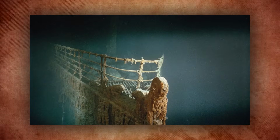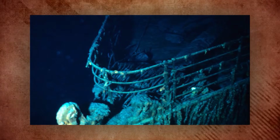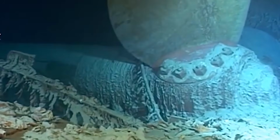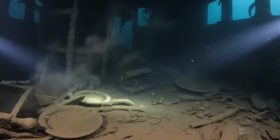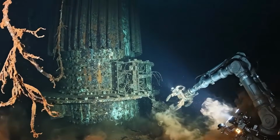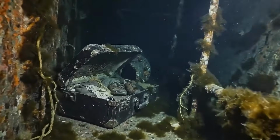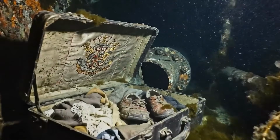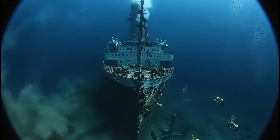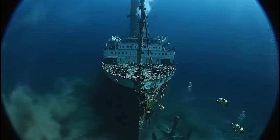More than just images, the data formed the foundation of a geographic information system database that enabled researchers to study the relationships between objects scattered across the debris field. They could virtually fly around the shipwreck, focusing on features such as the broken hull sections, machinery, personal belongings, and even details like buttons and shoes on the sea floor. This interactive exploration revolutionized maritime archaeology by turning the Titanic from a static relic into a dynamic research environment, inviting fresh questions with every digital dive.